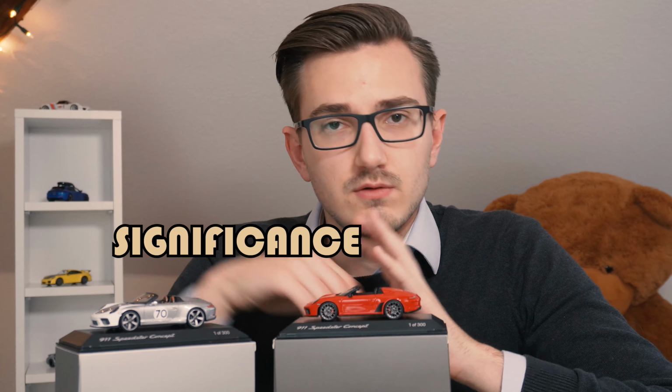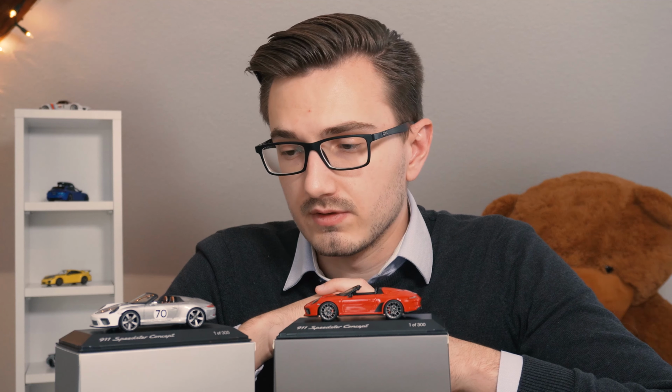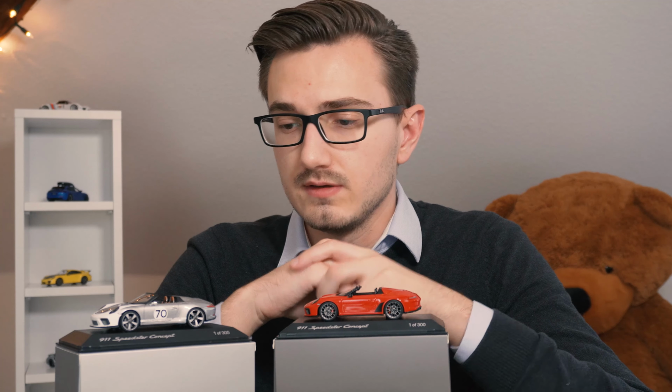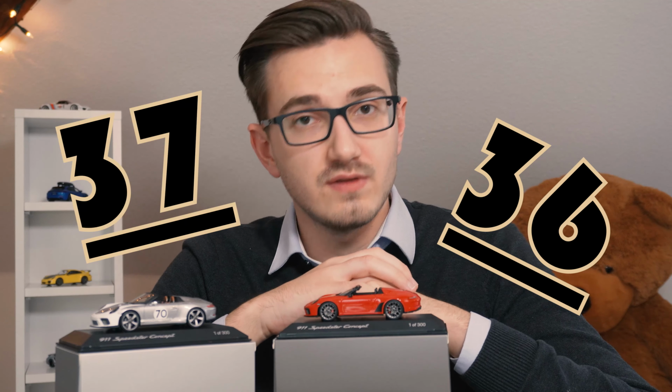Significance, I explained it already in the 1:18 scale model review. The 911 Speedster of the 991.2 generation is the final hurrah of the 991 generation 911. And for that reason, I think it's a very significant car and gets a 7 out of 10. Overall, due to the difference in details, I give these models 2 different scores. The red version gets a 36 out of 50, and the Heritage Design Package version gets a 37 out of 50, which puts them here on our scoreboard.